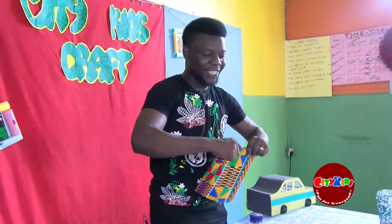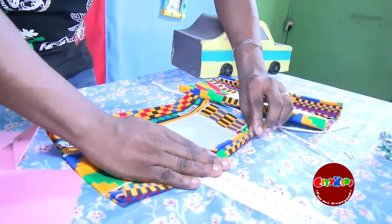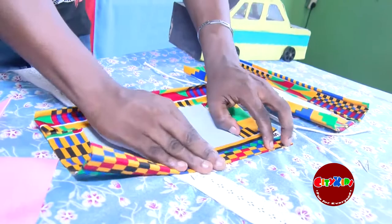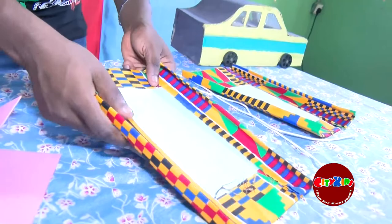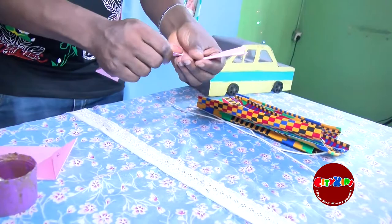Now next, what do you need to do? I'm sure you're watching. Now you fold this side, like I'm folding right now. Say, Mr. Emmy, keep folding. Say, don't get tired. Of course, I won't get tired. Now, you also take this one as well. Fold it into two equal parts, like this. Take the other part too.